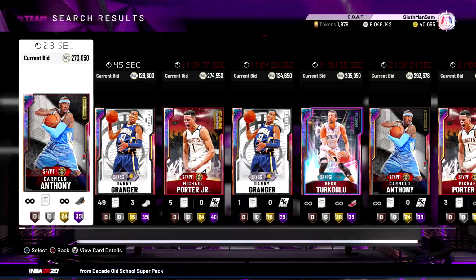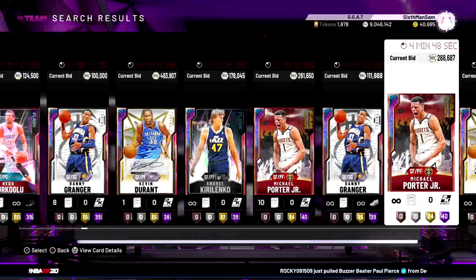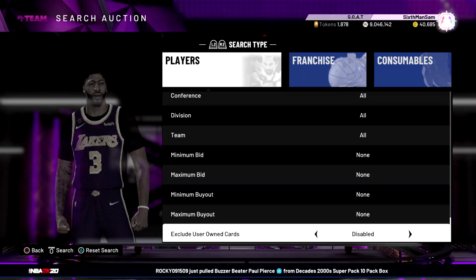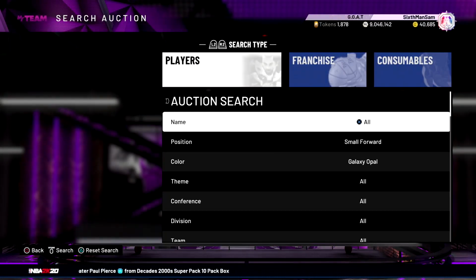And as you can see, there's Carmelo Anthony, Michael Porter Jr., Danny Granger, Hedo Turkoglu, Kevin Durant. There's just a bunch of expensive small forwards in here, and a lot of these are actually in super packs. So obviously all you have to do is go to minimum buyout, do 500, minimum bid 500, and refresh and buy anything that pops up.